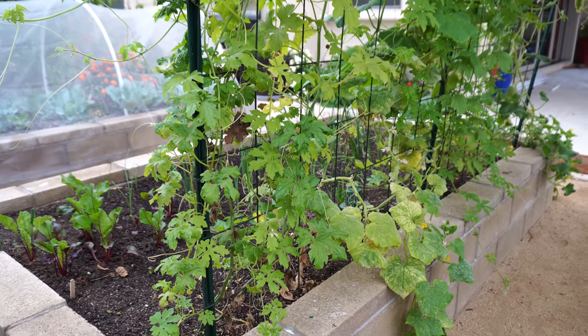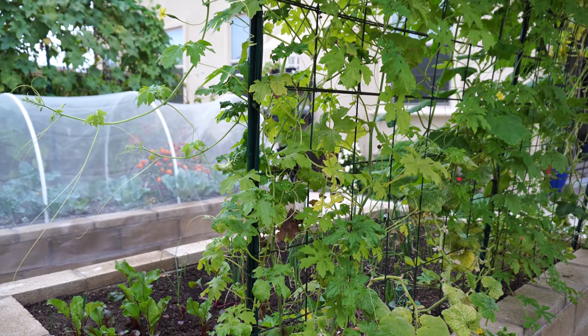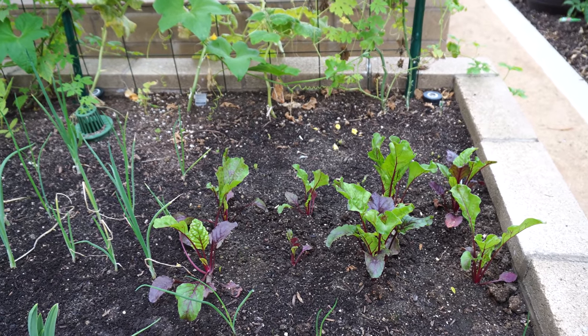We have some bitter gourd plants that are on the other side. You can see the bitter gourd plants, they have climbed over the trellis quite well and are producing a lot of bitter gourds. In our second bed, we have some beets to start with.